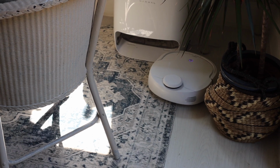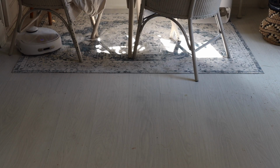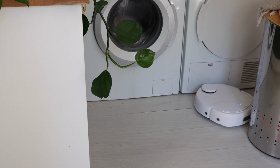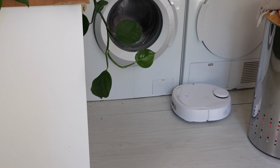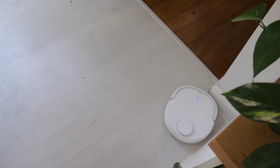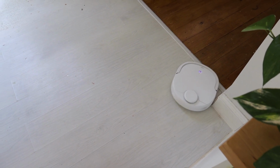Speaking of my robot vacuum, this is it. This is the Narwhal T10, who I have lovingly dubbed Speedy because he does such a speedy job at cleaning my house. Anyway, this is the vacuum doing all of the hard work for me while I'm cleaning the rest of the house. And as you can see, he gets down the little ledge, which I think is very impressive.